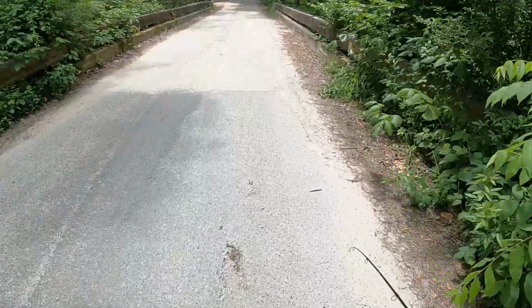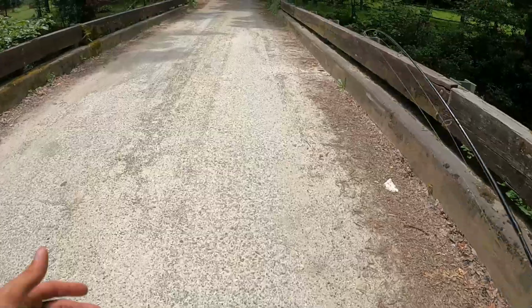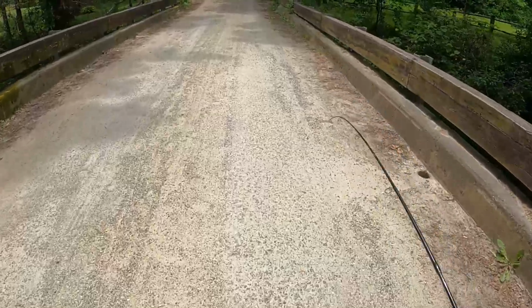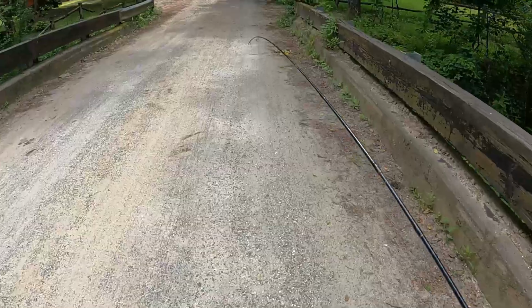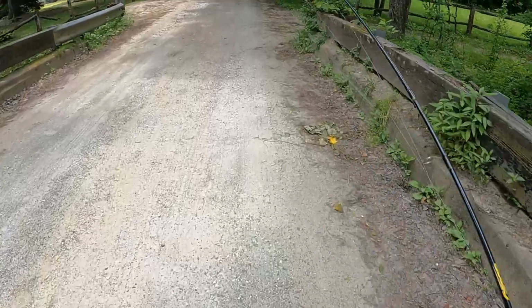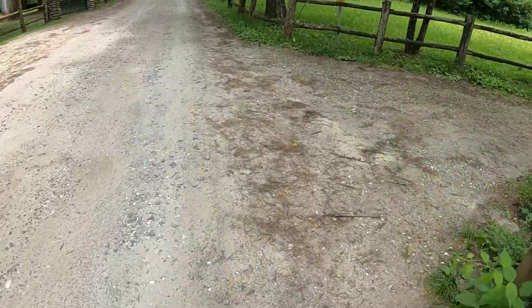So this here is one of my favorite fishing areas. It's pretty well known too. This is Mills River. This is a section of Mills River that I come to a lot.